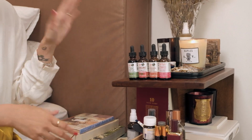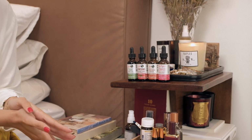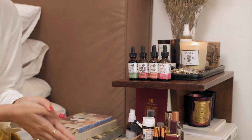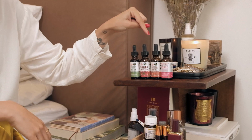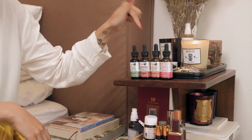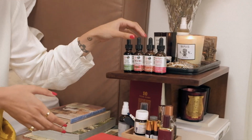These are some of the things that I take either right before I go to sleep or right when I wake up. When I wake up, I take a B complex and either the ashwagandha root or the ginseng. It just depends on my mood. They basically do the same thing.